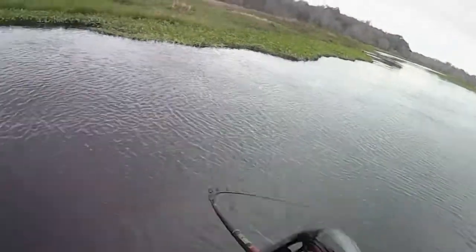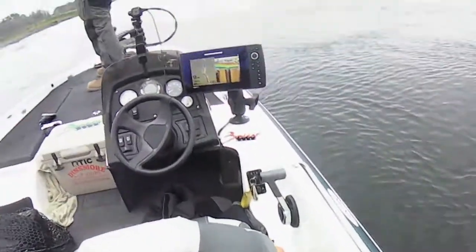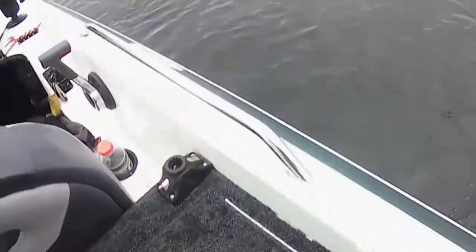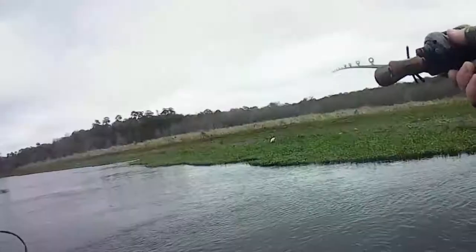I told you it was going to be one there. Yep, and there it was. So you show them off to the camera. Yeah, no. Nope, that's a quick release. I'll call him the limit. If I'd have boat flipped it, I would have got that. Yeah, 2-pounder.